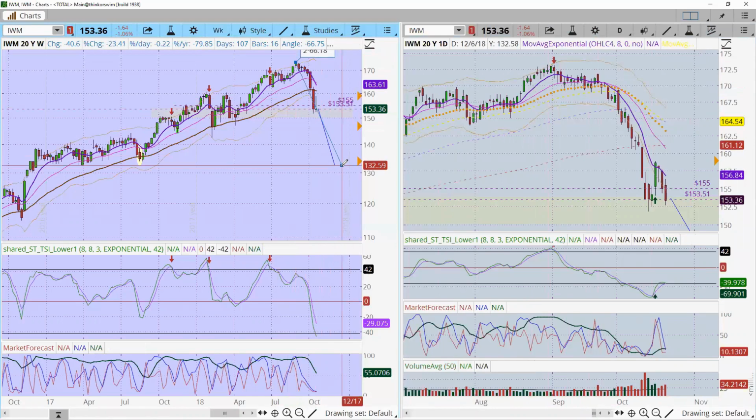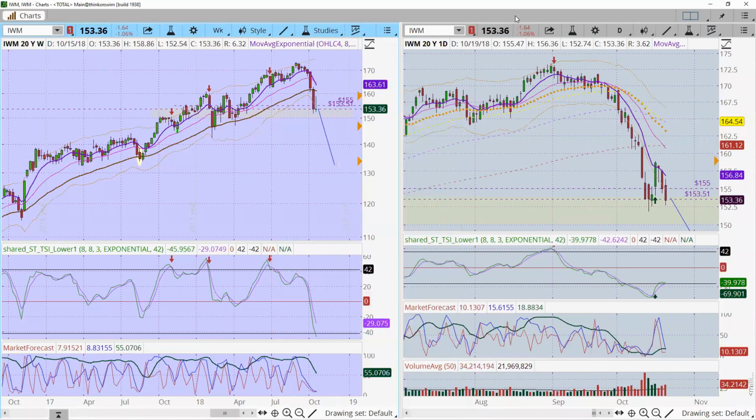Right there, we're talking about 23%. So if it does in fact drop down into that past support resistance area, about 137-ish, it's about a 20% gain. That would characterize and qualify IWM for being in a bear market. Ain't there? It's not. It ain't there yet. It's not there yet. So what's holding up well?